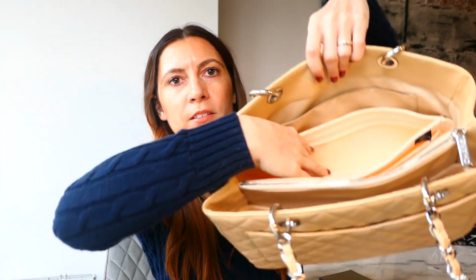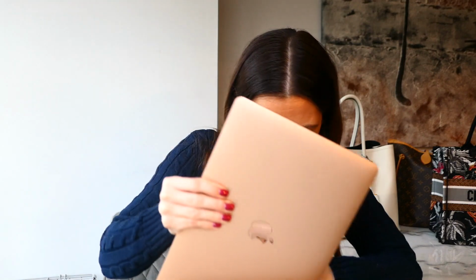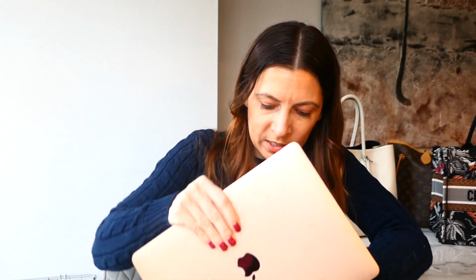But with this Zumoni bag liner, you can see there it's got a separate section. I wonder if this will fit in that little section. It may do, it may not. No, it's a little bit too wide. That's fine. It just goes in the main section nice and easily.